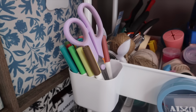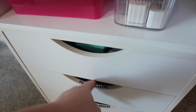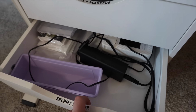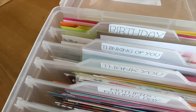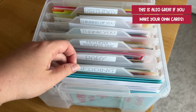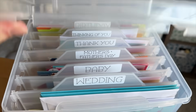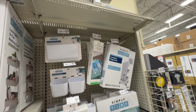And I also love these Simply Tidy towers. These come with drawers. I also have an attachment on top for my heat press, and I just love it. It keeps everything organized. And my absolute favorite thing I've ever found at Michaels is this card organizer. I have 3 of them because I have so many different cards, and it's so nice because when I have a baby shower, a wedding, a birthday, I can just go in with the Dollar Tree and Trader Joe's cards I've filled in, grab them, and I'm ready to go. Tons of options at Michaels, and if you can get it on sale, I would definitely recommend Michaels organization.